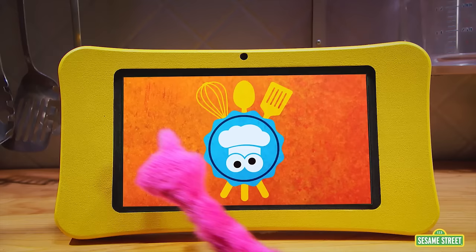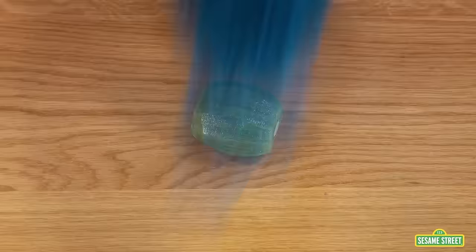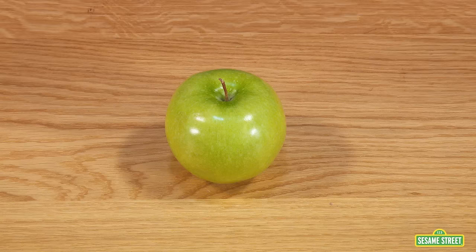So, first, we need to peel the kiwi. Peeling kiwi? Peely, peely, peely. Oh, nice. Next, chop all the fruit up into little pieces. Sound like it time for... Chop-a-thon! First up, apple.